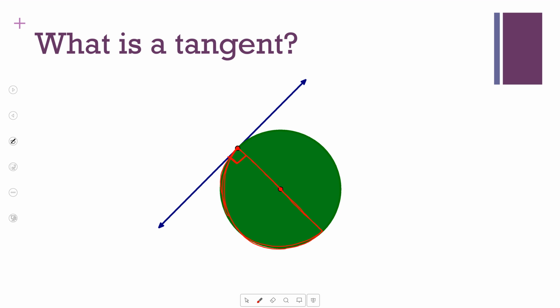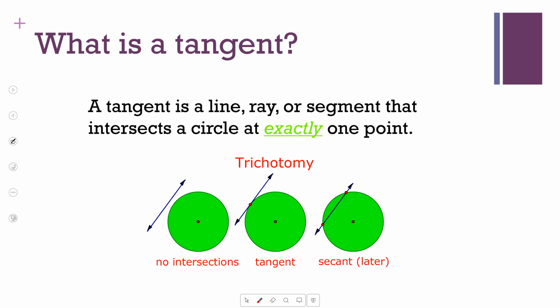Where's the vertex? On the circle. So it's still an inscribed angle, which seems a little weird because we're used to inscribed angles that look like this, where the two sides of the angle are chords. But now all of a sudden we've got this weird scenario with a tangent. It's still an inscribed angle, it's still on the circle, and therefore the angle measure is half the intercepted arc. It intercepts a semicircle, so therefore that puppy becomes a 90-degree angle. Okay, good. There's a new word up there, trichotomy. Does anybody know what that means?